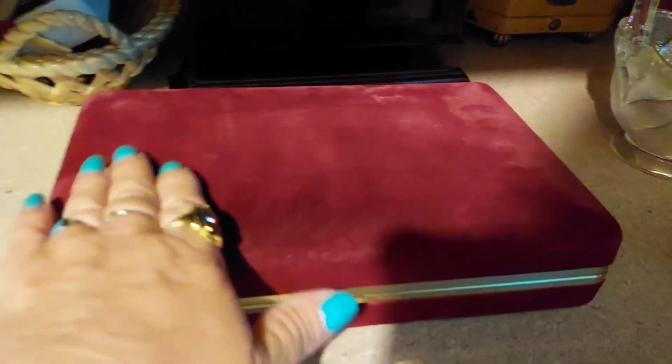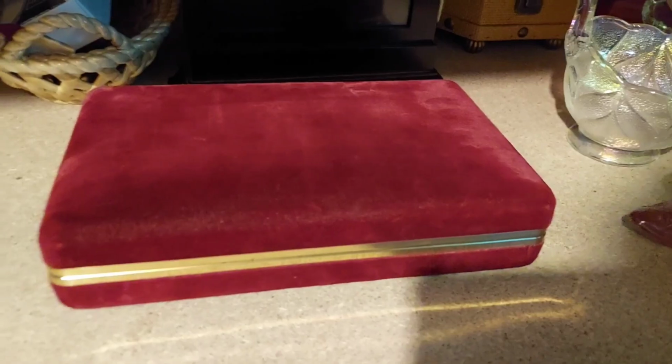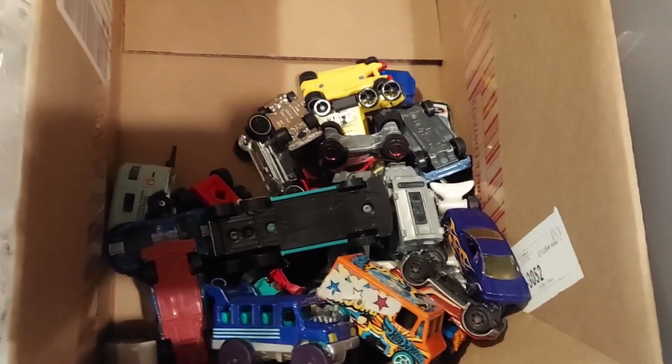It is vintage, very beautiful, well-made box. I made a mess with it, but it's gorgeous. I love it. So for us, this has been one good way to maximize profits.